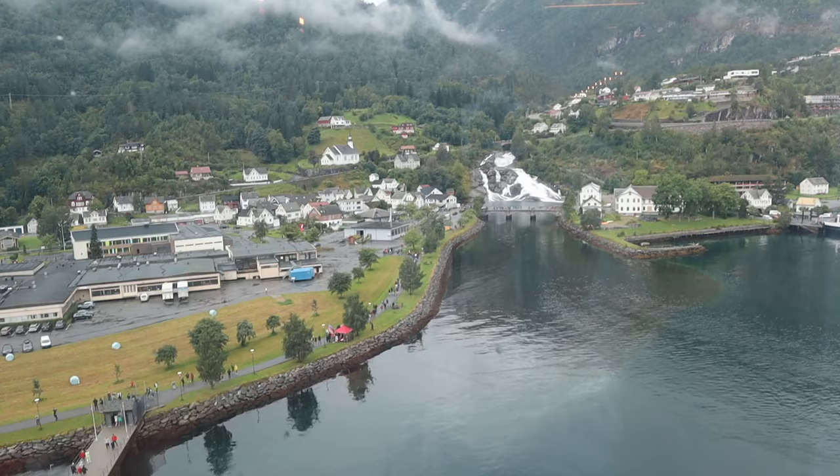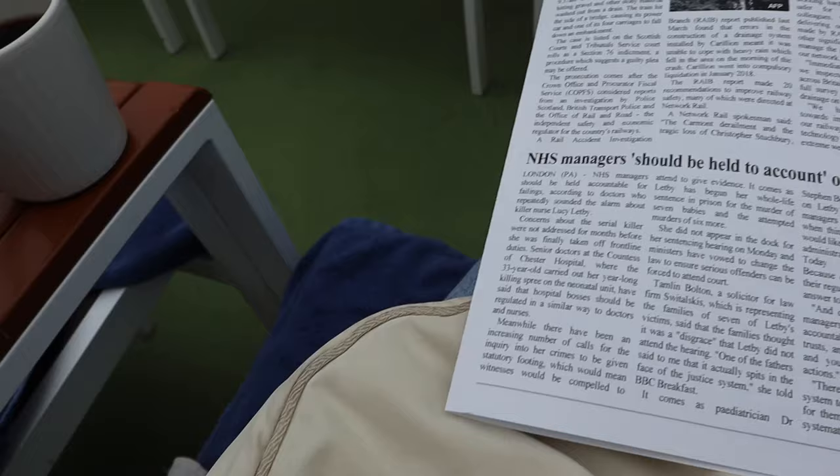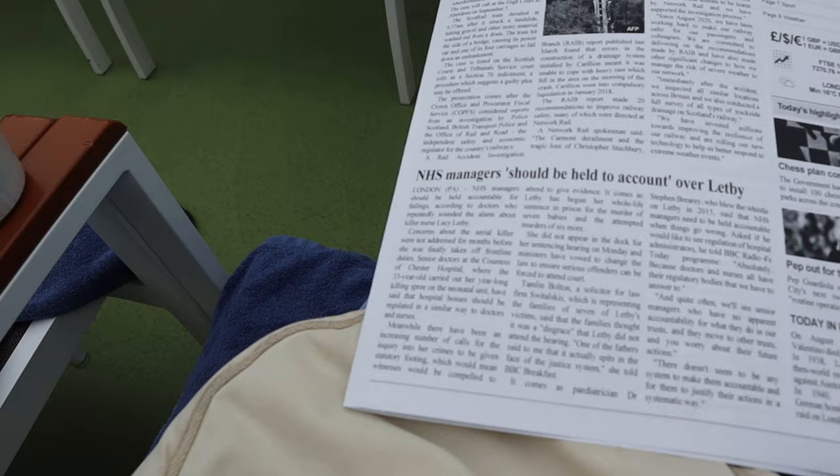Day would be breakfast next to a waterfall, is it? I've got a little paper on the go here. I'm going to have a little catch up. What's going on in the UK back home? I've got my coffee on the go. The children are swimming. It might be a bit loud here, so I won't keep you long, but yeah, lovely.